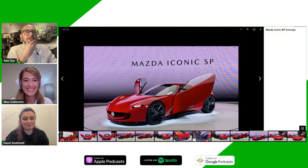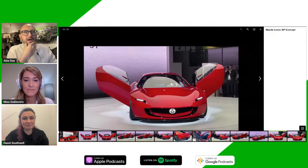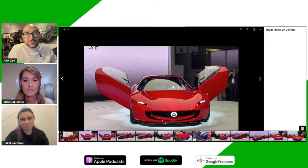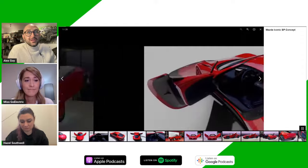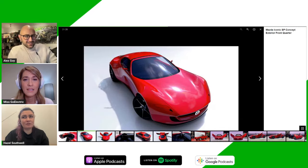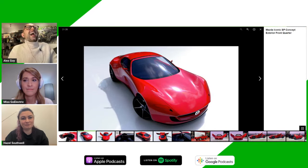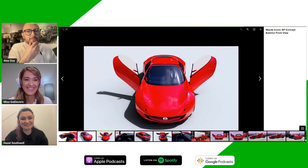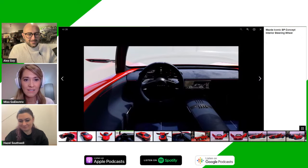So, obviously it's a concept. It's not the next Miata. It's not the MX-5. But how cool would it be if a production car appeared like that? What do we think, friends? Immediately, yes, as the kids say. Immediately, yes. I approve. Yes, please. Come on, Mazda.